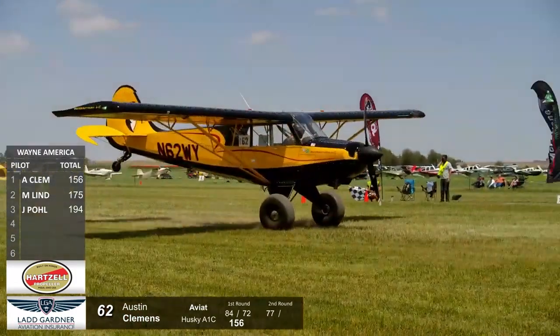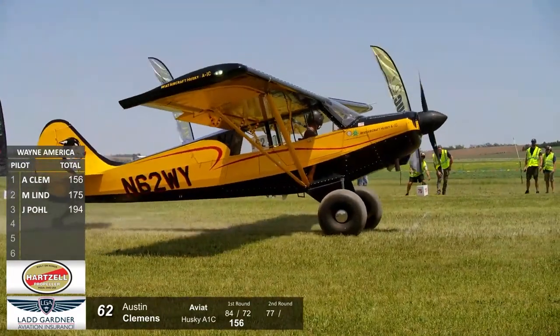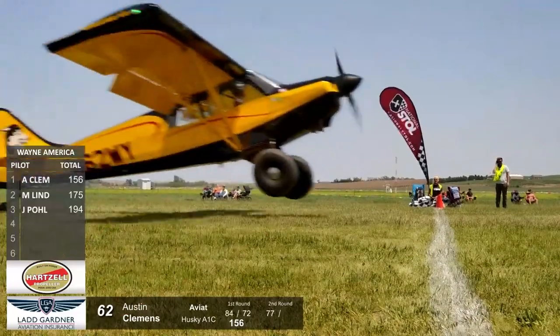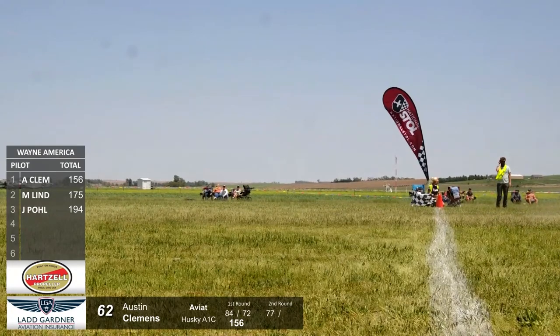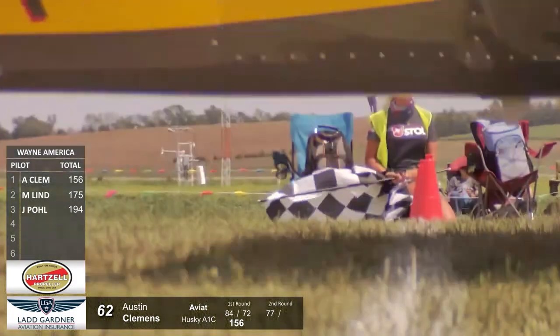Here's Austin now goosing the throttle. Whoa, right on the line there. We don't have an answer from the line judge yet as to whether or not that counted, but that was a ridiculously short landing. Ooh. If it were me, I'd call it good, but let's wait and see what the officials say. I think I would call it good too. So you have two votes for good if it counts from us.